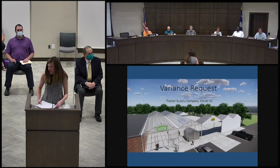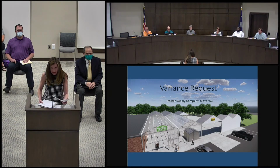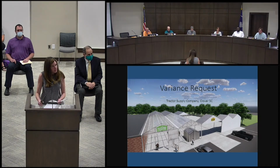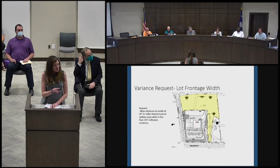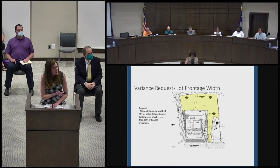I thought Josh's presentation was a really good summary of how we got to this point. So I've got a couple slides. As Josh mentioned, we're requesting a variance to allow a 50-foot lot frontage width here for their seller retained portion, which is this area in yellow, which is less than the 150-foot ordinance requirement for this type of site.